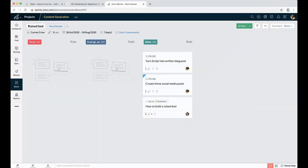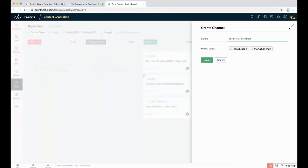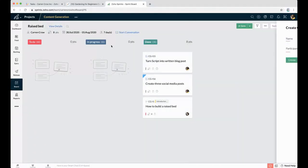You can't have multiple sprints starting at the same time. You can make them longer than 7 days. That's just kind of the arbitrary number I picked. And you can also start conversations and click the same way you can in projects.